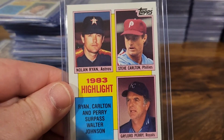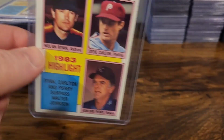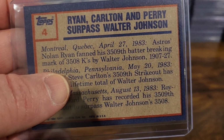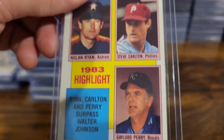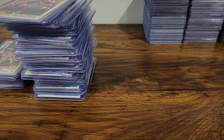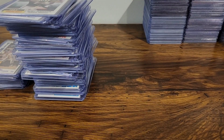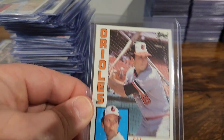Here's an 83 highlight. They surpassed Walter Johnson. I don't know if that's in no-hitters. Strikeouts. Okay, so they all went over 3,500 strikeouts and surpassed Walter Johnson. That's pretty cool. Here's an 83 highlight with Steve Carlton. Another highlight with Ricky Henderson. Rollie Fingers. And last but not least, Cal Ripken, second-year card.